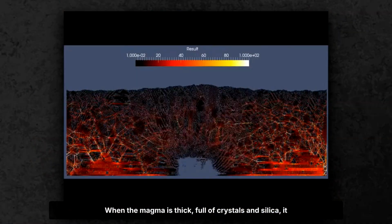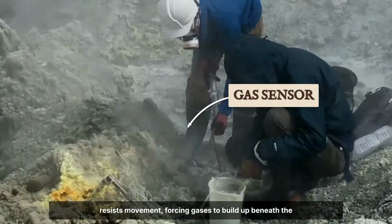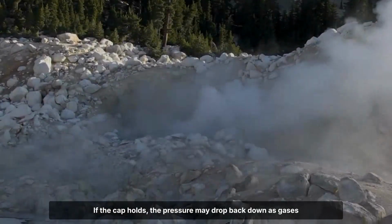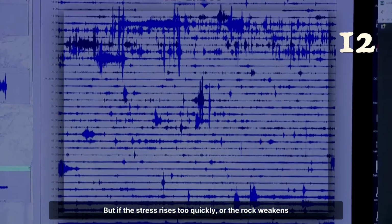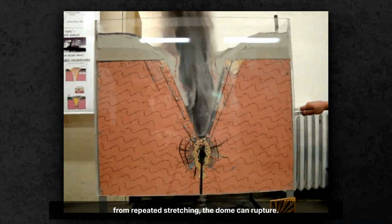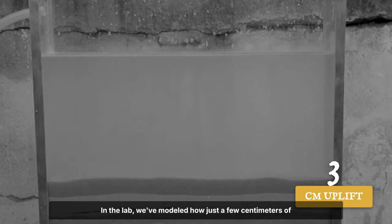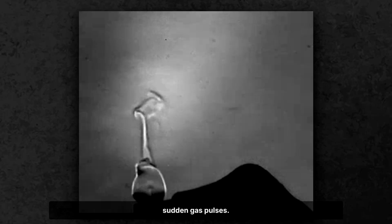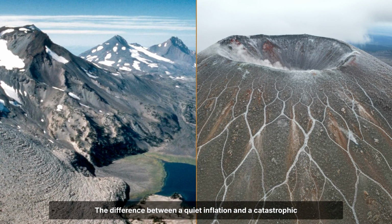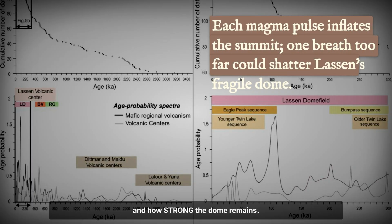When the magma is thick, full of crystals and silica, it resists movement, forcing gases to build up beneath the surface. If the cap holds, the pressure may drop back down as gases escape through cracks or old vents. But if the stress rises too quickly, or the rock weakens from repeated stretching, the dome can rupture. That's when the risk of collapse or an explosive surge becomes real. In the lab, we've modeled how just a few centimeters of uplift can tip the balance, especially when combined with sudden gas pulses. The difference between a quiet inflation and a catastrophic failure often comes down to how fast the pressure builds and how strong the dome remains.